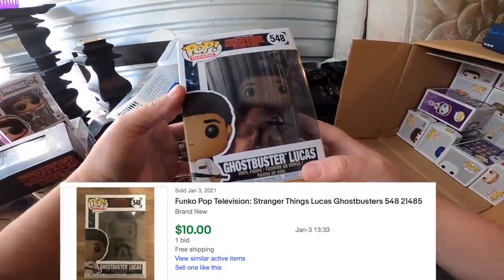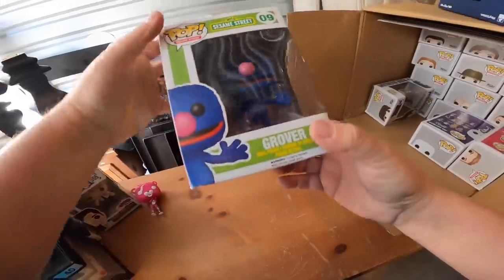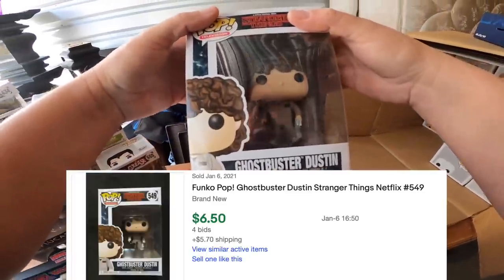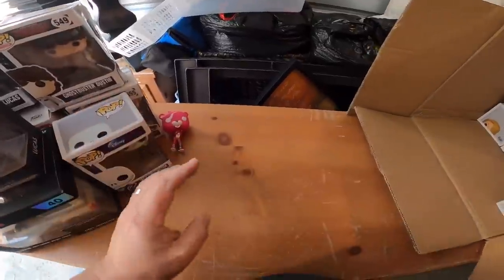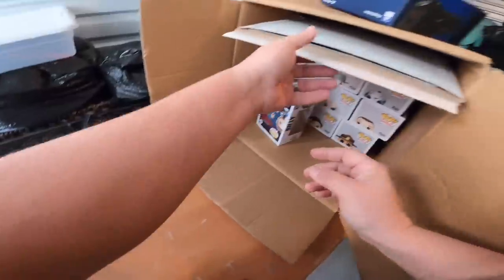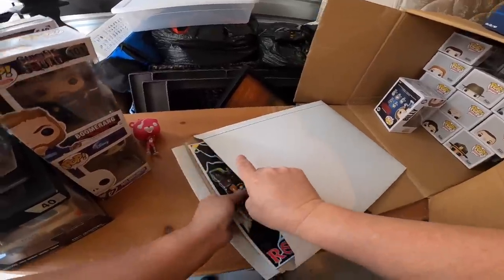Stranger Things Ghostbuster Lucas. Oh, that's awesome. Here's another Sally. We found one already. Grover. Yay. Ghostbuster Dustin. Jack Skellington. We found one of him already, too. Funko Pops. Suicide Squad Boomerang. My goodness, you guys. There's a ton of them. Are we really going to take them all out and look at them all? Yeah, we are.